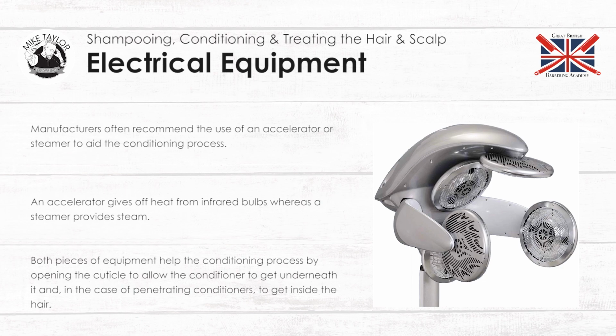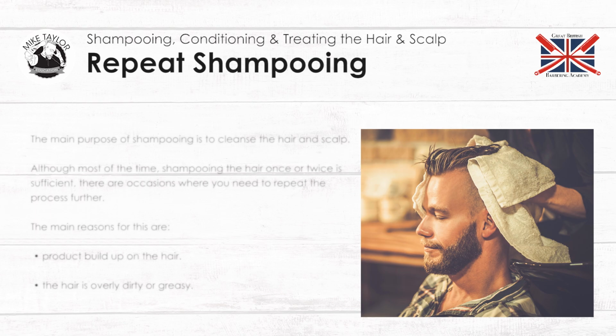If your barbershop doesn't have an accelerator or steamer, you can use a hot towel from a hot towel machine and place it over the hair and take it off before it gets cold. If you leave it to get cold, it will have an adverse effect and therefore help to close the cuticle at the end, so you need to take it off while the cuticle is still open to allow the penetrating conditioner to get inside.